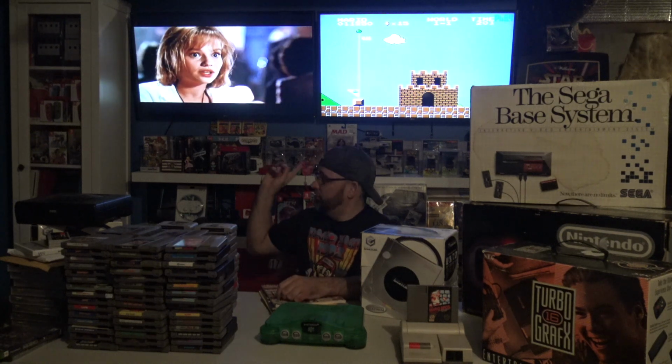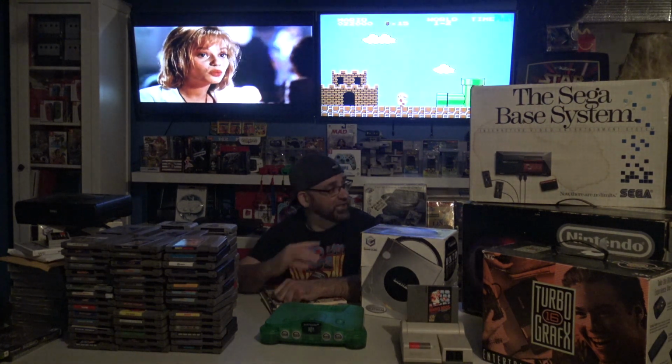I got dual TVs up here with a PlayStation 3 hooked up. Eventually, the other TV is going to be hooked up to a console. Right now, it's just playing Mario Brothers, or at least I hope it is, on YouTube, because I thought that would be pretty cool in the background. And after 25 years, I finally beat the original Mario Brothers game. Yes, that's right. 25 years.